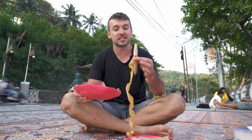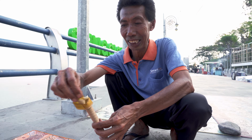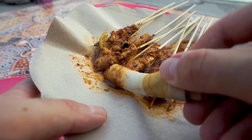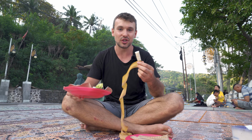The second special thing is Bulayak. This is the name for this rice cake that is wrapped in a palm leaf. The palm leaf is actually wrapped in layers, so you can take the bulayak, dip it into the sauce and eat it level by level, not dirtying your hands. This is so genius.